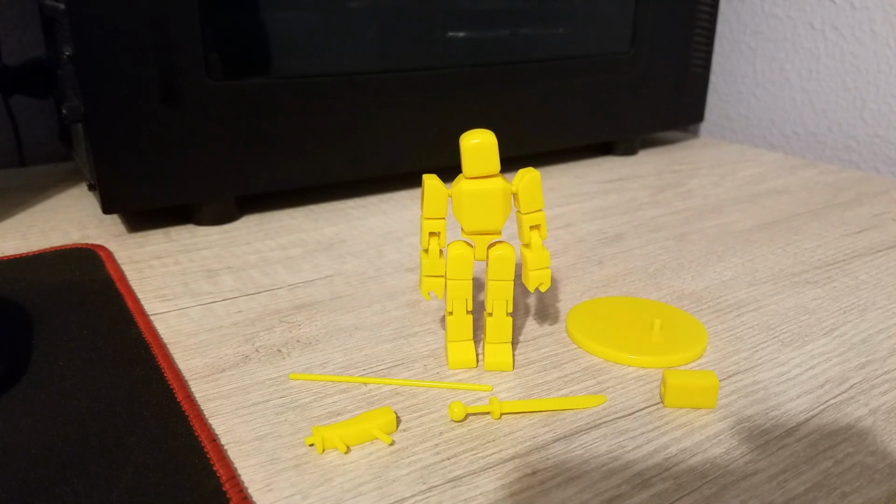Well, let's discuss the history of these guys. So basically, they came about in 2004. They weren't as popular as Stikfas at the time.